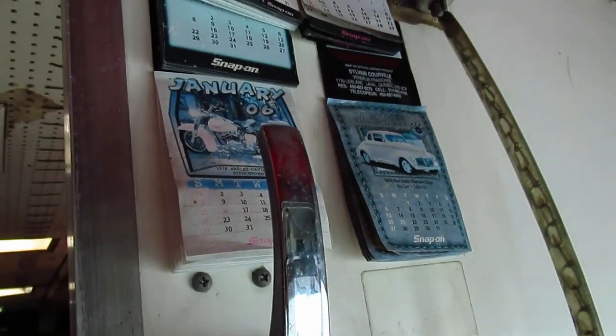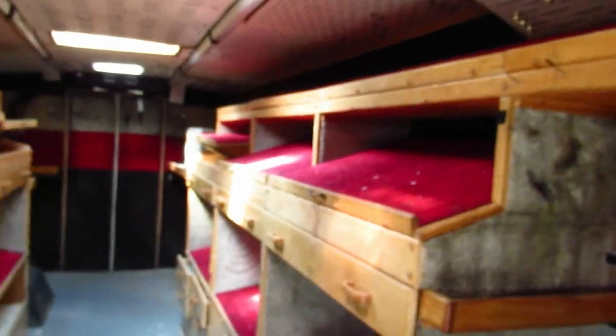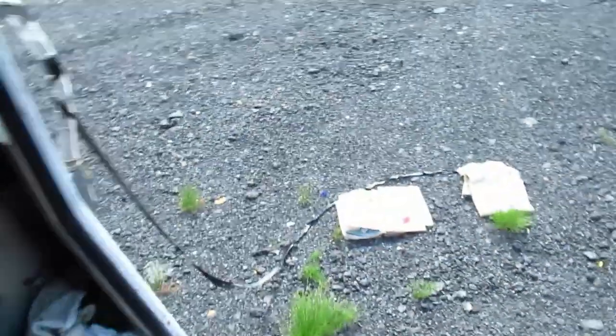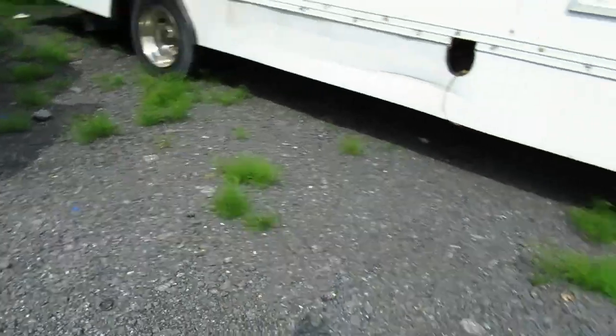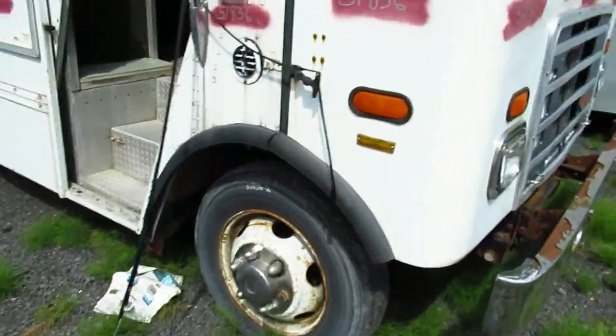Oh man, I'll have to look at that again, eh? Oh, check this out. Look at the old calendars here. Little Snap-on calendars, 2006. Oh man, that was all for tools. Oh, okay, it was like a mobile showroom. That's what it was. That's cool. I've never seen anything like that. Right on. Good stuff. Look, you got all your power connections there, outlets, just like an RV. Neat. That's a neat truck, man.